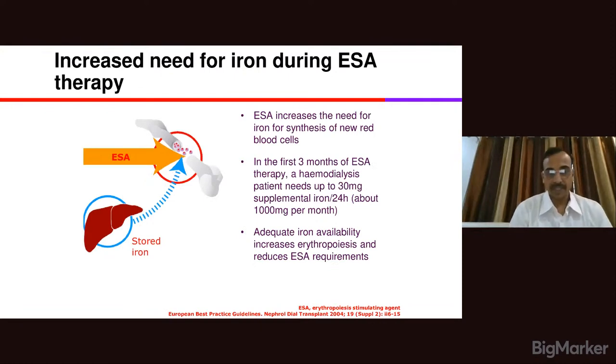So it has been recommended that whenever we treat anemia in chronic kidney disease, we start an erythrocyte stimulating agent, which we call erythropoietin. The moment erythropoietin is started, it uses iron from the already existing storage, so quickly, over a period of time, iron deficiency starts occurring in the patients. So it has been advised that whenever we are planning to start ESAs, erythrocyte stimulating agents, we should replenish the iron in the body. The recommended dose is at least 1 gram or 1000 milligrams per month.